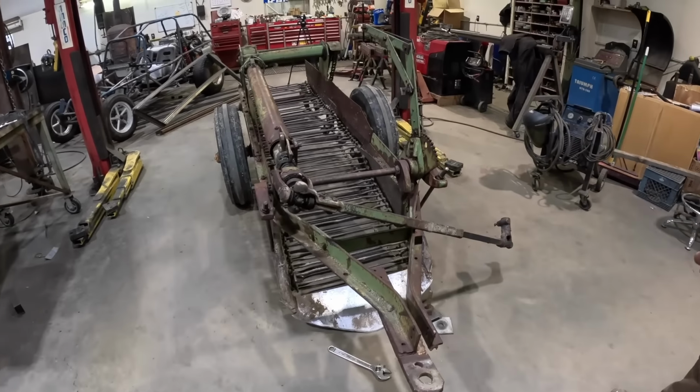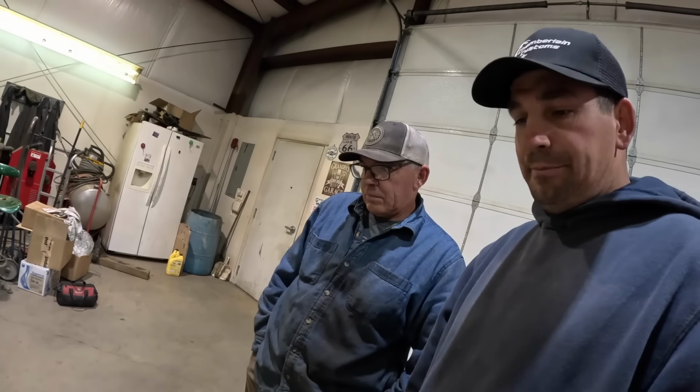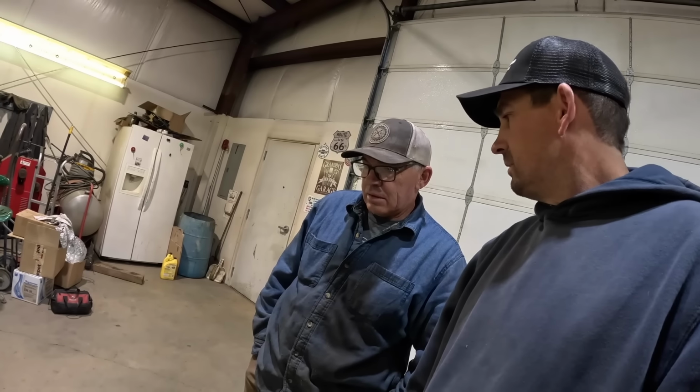Right, but we need it over. It needs to be in line. Yeah. So, I guess the biggest tool for this job is heat, right? Yeah. Lots of heat in the right places. Lots of heat in the right place. I want to see this work. Yeah, I'm pretty curious to see how it works.